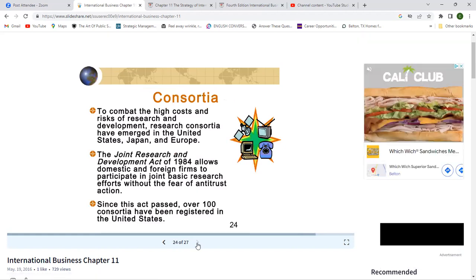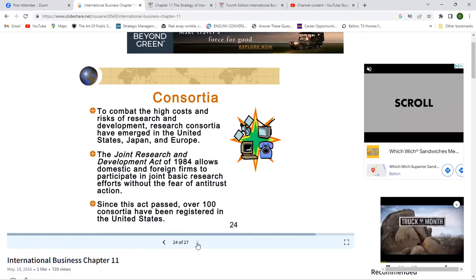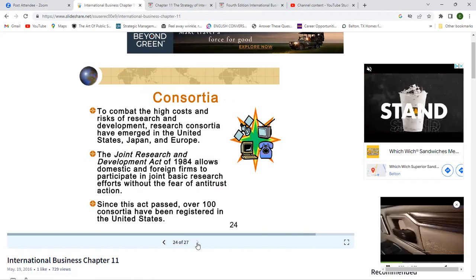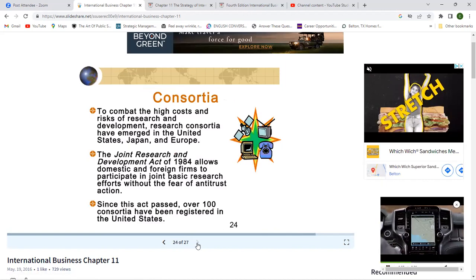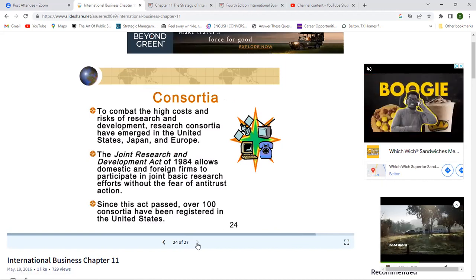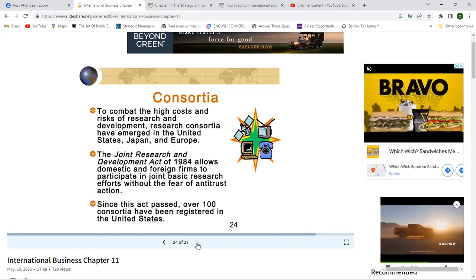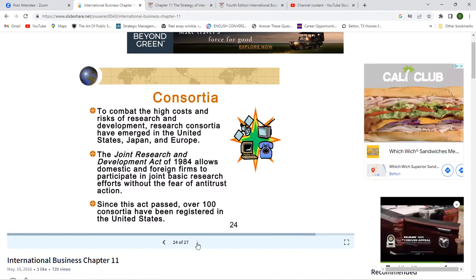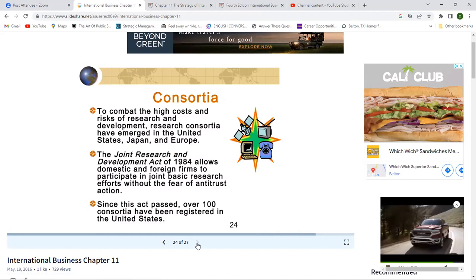Consortia. To combat the high cost and risk of research and development, research consortia have emerged within the United States, Japan, and Europe. The Joint Research and Development Act of 1984 allows domestic and foreign firms to participate in joint basic research efforts without the fear of antitrust action. Since the act passed, over 100 consortia have been registered in the United States.